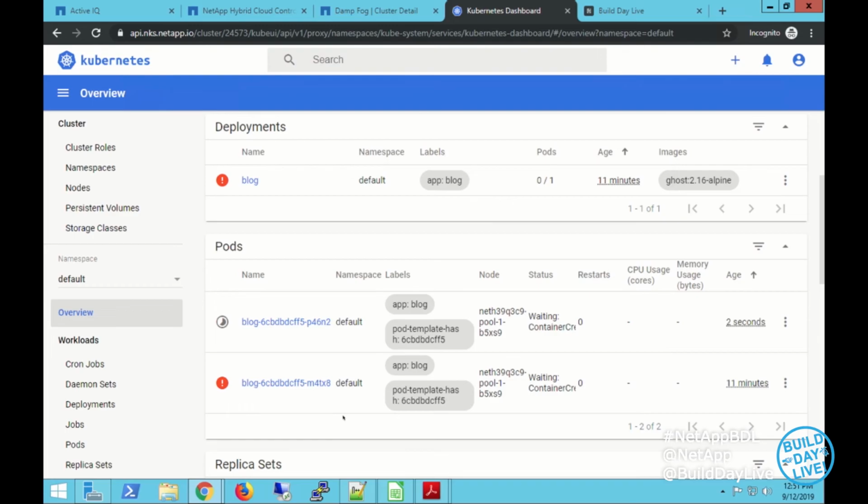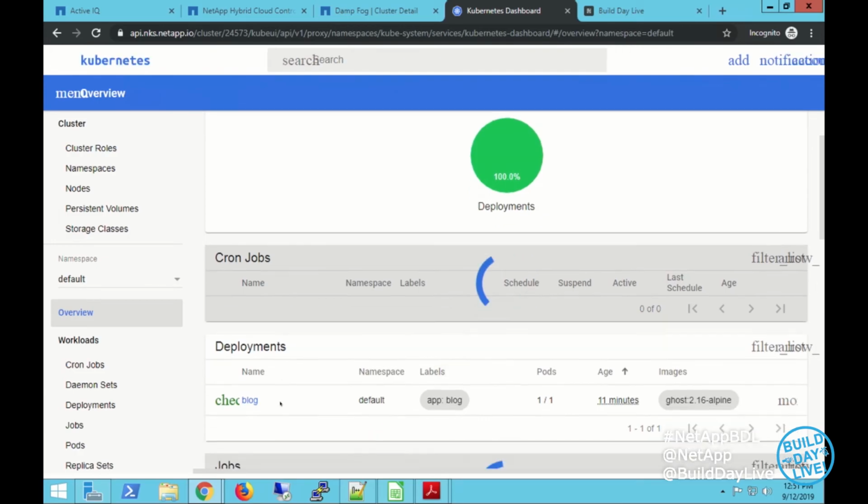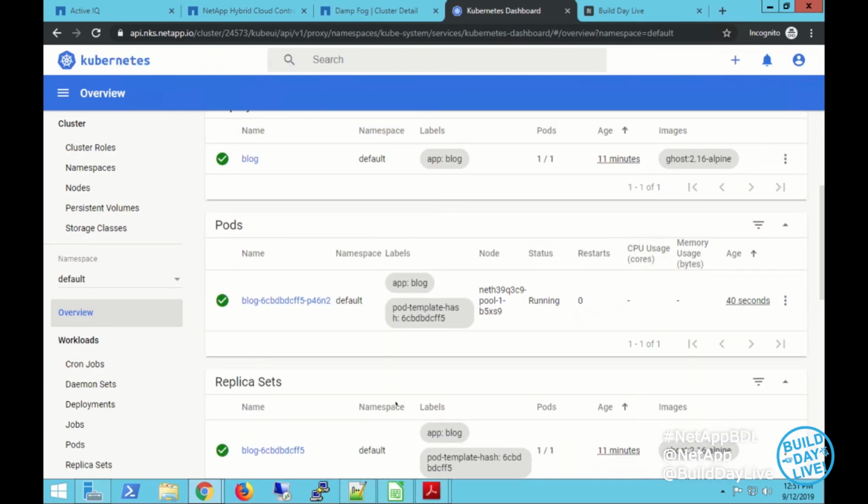So it's going to build a new pod, but it's going to use the persistent storage that's being provided by the NetApp platform. Correct, because it might not even be on the same node anymore. Right. This page does not refresh by default, so we'll just refresh that and see where our pods are. So it says pods up. It's been running for 40 seconds.